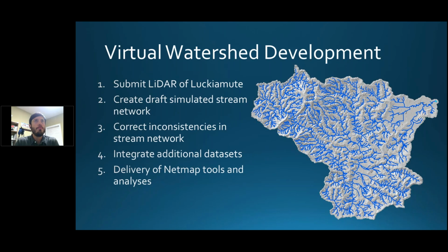So for the LECUMUTE, the steps that we went through to develop that virtual watershed were: we first submitted LiDAR to TerrainWorks. This was a 3-meter digital elevation model we obtained from our local BLM district.